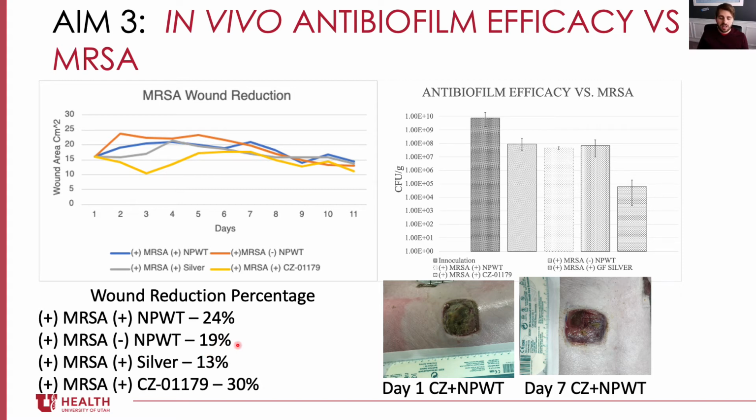And so that's kind of what we've been hypothesizing: negative pressure wound therapy helps promote wound closure and reduction. And here's the cool graph I like, the biofilm efficacy versus MRSA. As you can see, the inoculation is about 10 to the 10. With CZ, we saw about a 5 log reduction from there. And again, I want to compare it to silver, because that's kind of the standard of care. We see about a 2 log reduction.